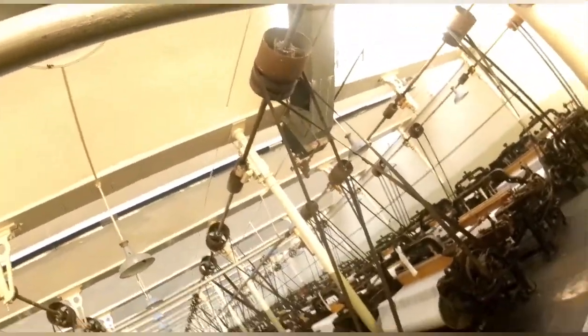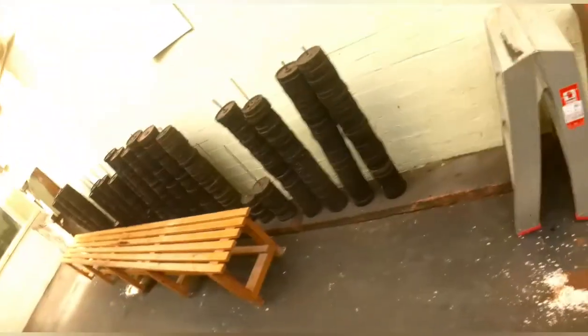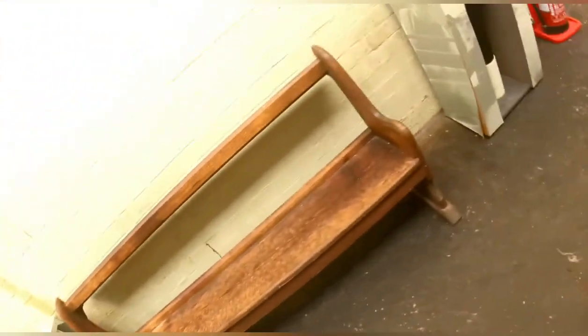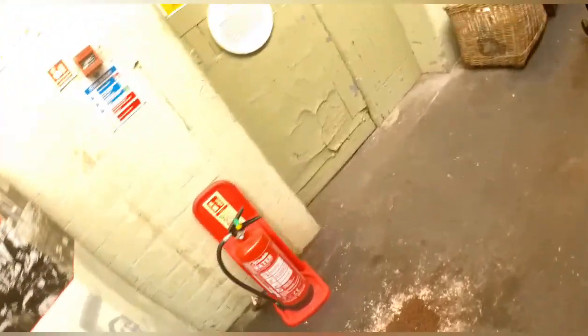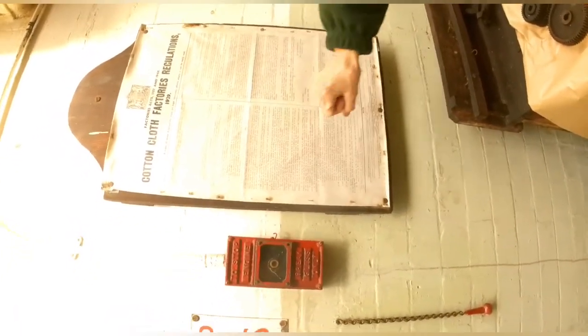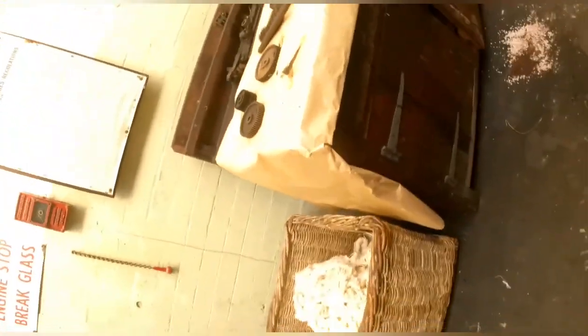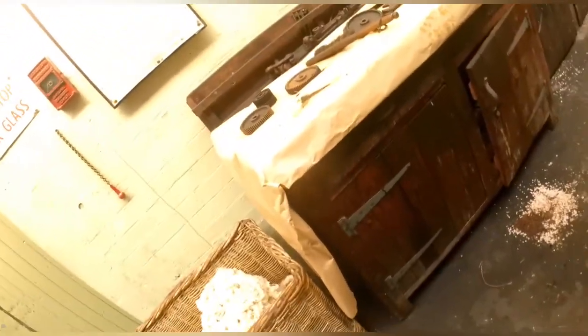The Factories Act, I think it was called. No, this one. Factories regulations, 1959, and it tells you all about it, that they have to read the hygrometer to make sure that they were between certain levels, to check that there was enough moisture in there.